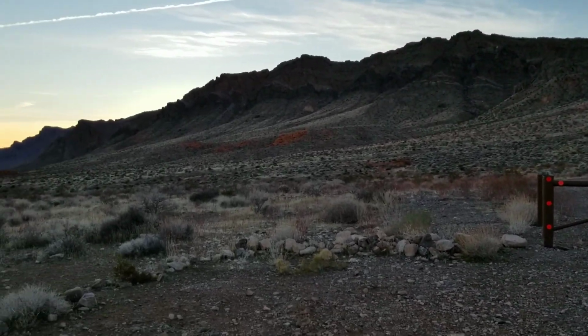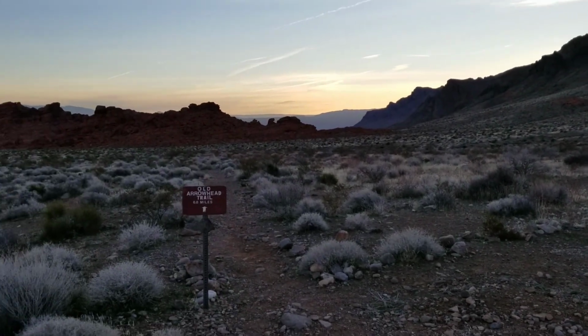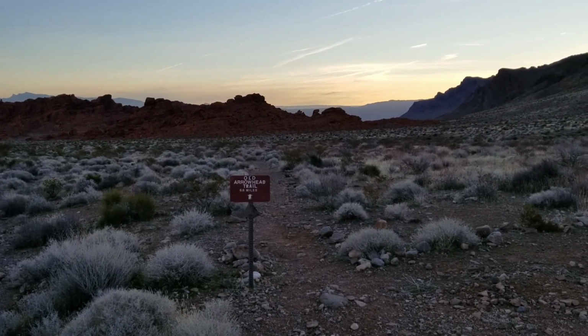Here's a 360-degree view where we are. It's sunrise, third Saturday in January 2020. And here we go.